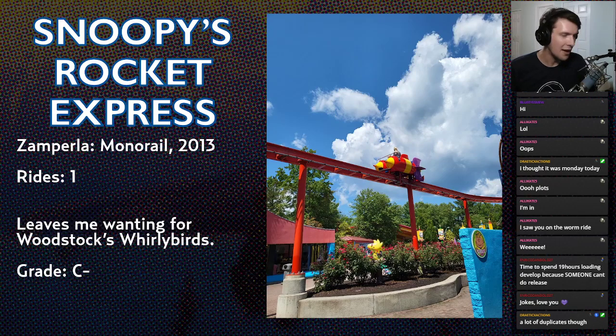But still not bad. You get a nice view of the kiddie area, which is fun, but that's about it. There's not any hills or anything, so it's fine. Not a lot going for it, but if you've got little kids that like this kind of thing, then sure.